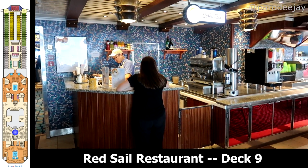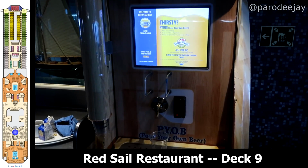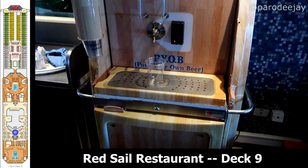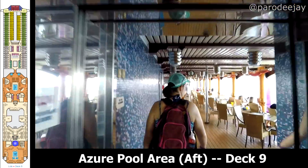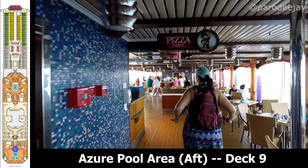They also have a coffee shop right back there in the back, a second coffee shop, I know. And we ran into a pour-your-own beer station where you can get some of your Red Frog, Thirsty Frog, all those words, beer. So we'll jump out to the back of the Lido deck now, all the way aft.